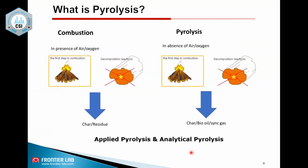Here is another slide that explains that, comparing it to what we know in our day-to-day life. Combustion: if you want to fire wood in the presence of air, it is more like combustion, where it leads to complete mineralization, converting all the organic matter into CO2 and leaving only a little residue like char, which can be because of the inorganics and some of the high-temperature organics.